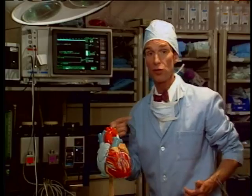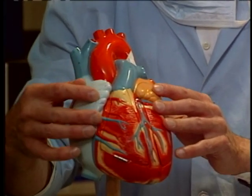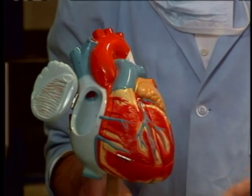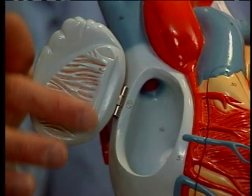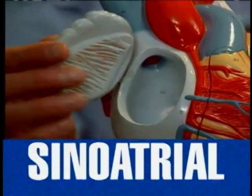Your heart is a muscle too, and electricity makes it contract. So right here, on the right side of your heart wall, there's a patch of nerves that sends an electrical signal to your heart and makes it pump, pump, pump, about once a second, all day, all night, your whole life. Now these nerves are your natural pacemaker, or your sinoatrial nerves.